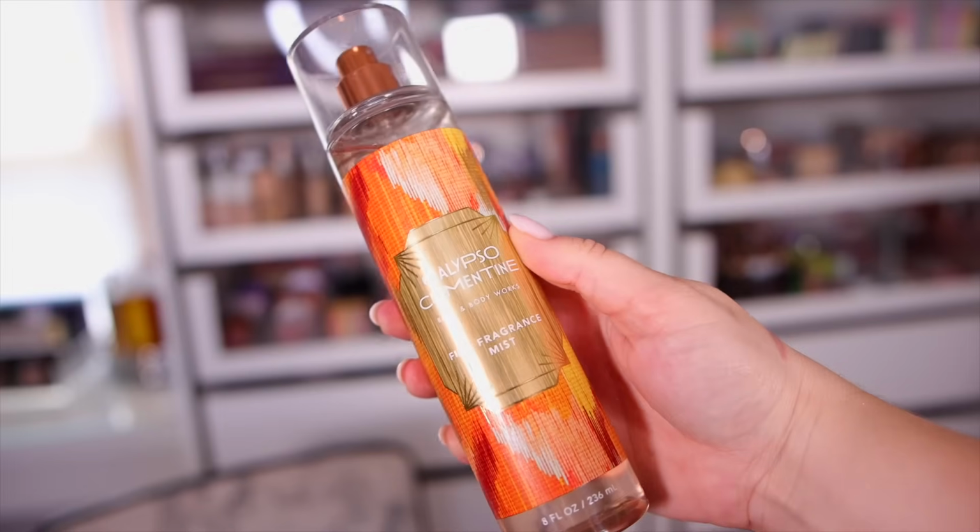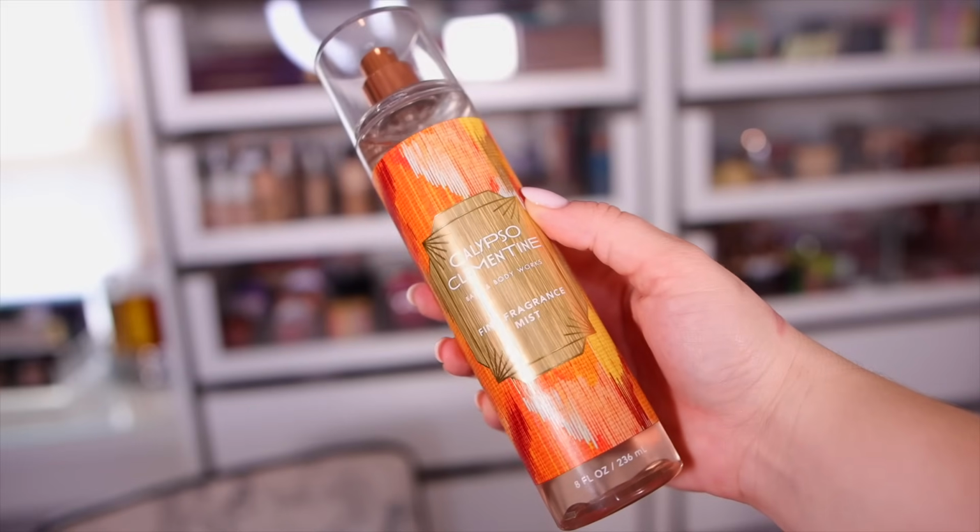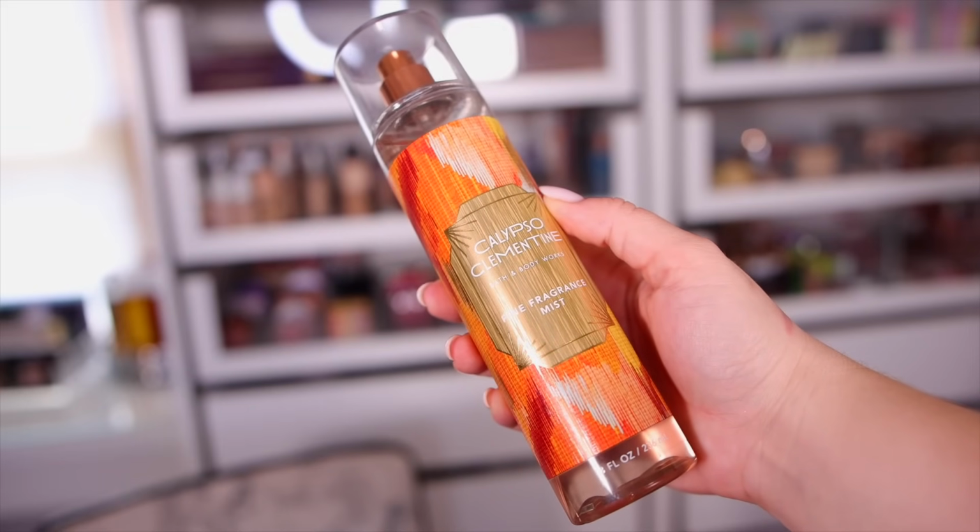Calypso Clementine. This was a new release for this year. I do have it. I'll probably insert some little clips of the ones I do have, but this was just straight up clementine, straight up citrus. It's not super sweet and it's not anything else. It's just a basic clementine kind of scent. A lot of people really like this one. If the perfume in this one goes 75% off, that is a steal. You always want to look out for the actual perfumes, not the mist, but the perfumes. If you can find those 75% off, that's going to be amazing.